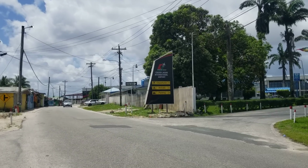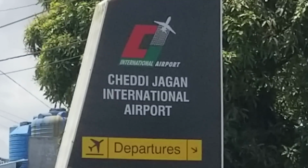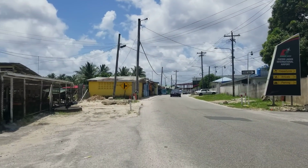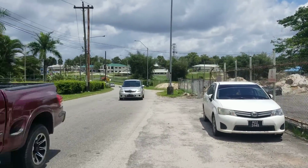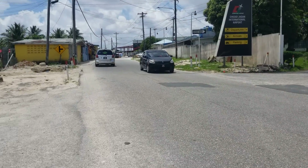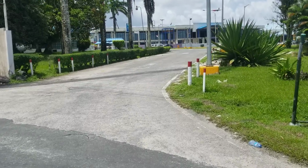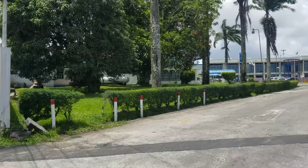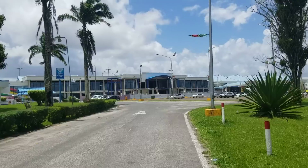Today we're back at the Timehri International Airport, also known as the Cheddi Jagan International Airport, here at Timehri, and we want to do a follow-up, an update on what has happened since the last time we were here. There was some construction being done. They were building these jetways and they were building a new lounge. There were piles of sand and cement, and now it's about 4 months later and we're entering the Cheddi Jagan International Airport to see what has changed, all of the new developments.